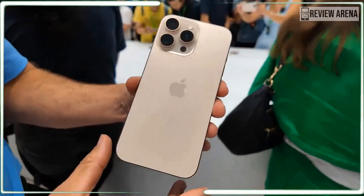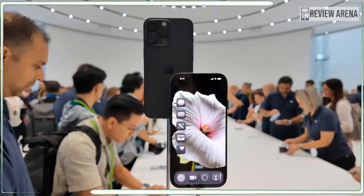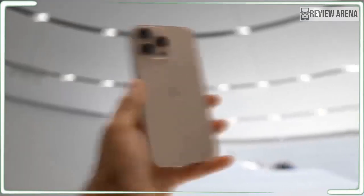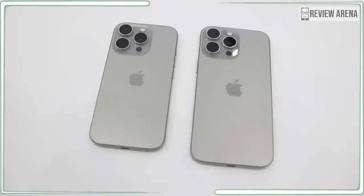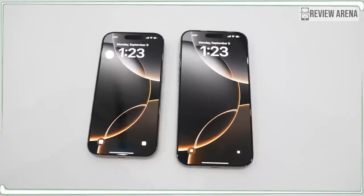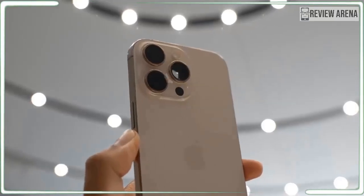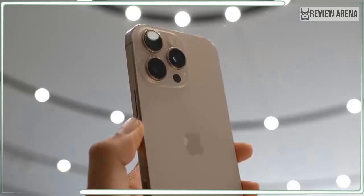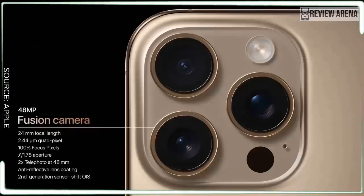Design-wise, it's a doppelganger for the iPhone 15 Pro Max, except it isn't. As soon as I held a sleek titanium black one, I was struck by the screen. It's still Super Retina XDR, but somehow it seems much larger. Where the iPhone 15 Pro Max offered a 6.7-inch display, this one is 6.9 inches. That is Apple's largest iPhone display ever.